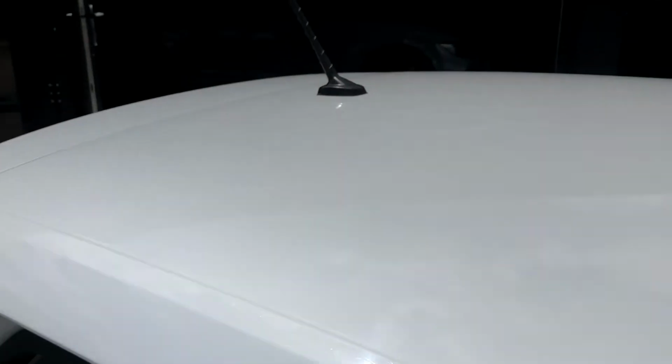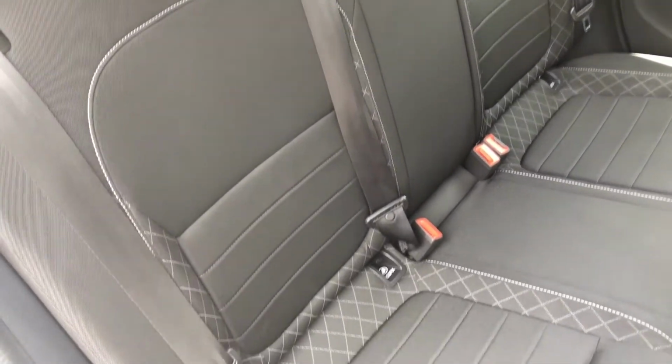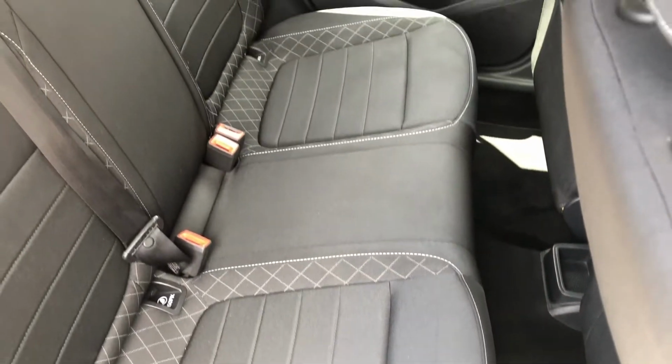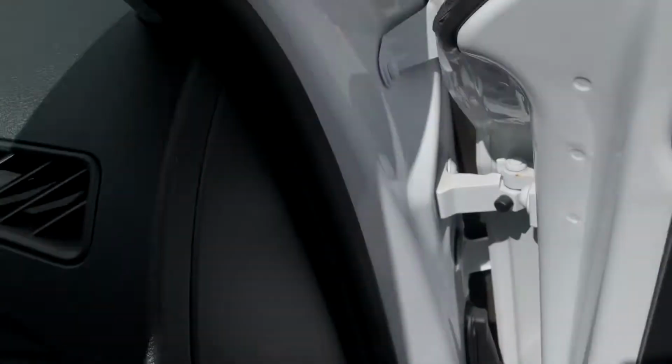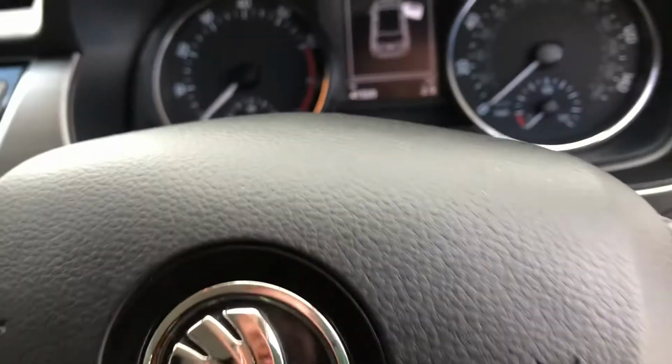You can see you are greeted to the same gorgeous seating. This time there's 3 seats, full Isofix, and a somewhat surprising, again, amount of legroom as well. Now, heading on inside, the first thing you'll notice, you have a start stop button just here. Now I've never seen one in that position before, but it is something that works really well.